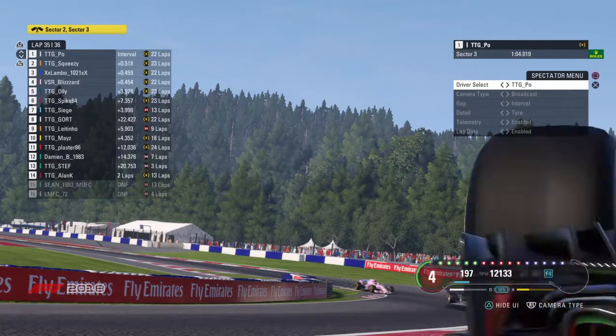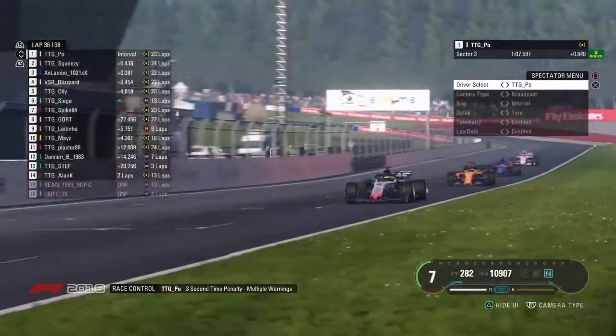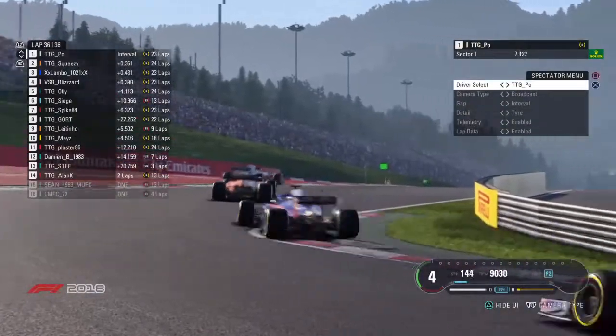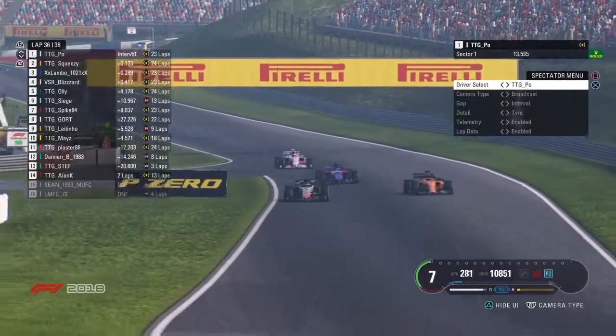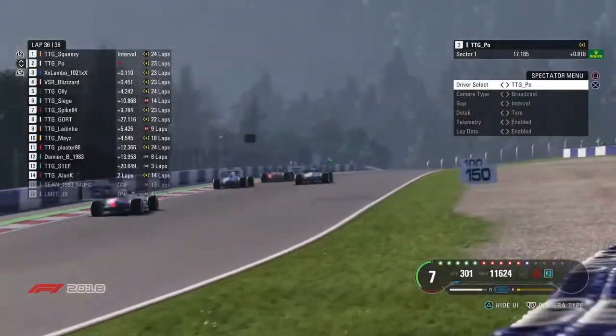But Poe then will start the last lap of the race in the lead. He picks up a 3-second time penalty for his troubles. And now coming up the hill towards turn 1. Who is going to win the Austrian Grand Prix? It has been so close for the last 10, 15 laps. It's been unbelievable. And here comes Squeezy now through the DRS zone. Was he ahead of Poe? Was he ahead of the Haas?